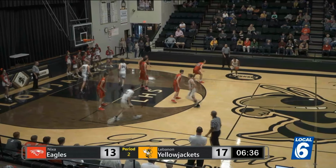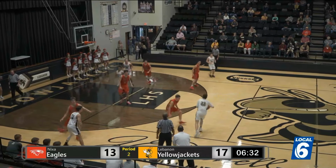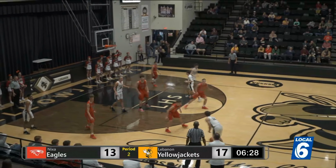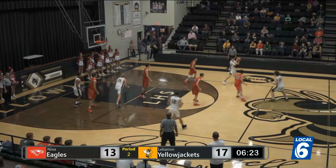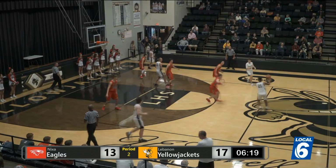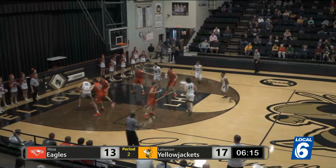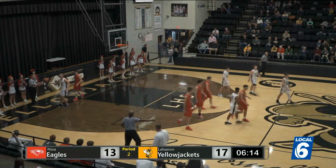Lebanon taking their time on this 2-3 zone, looking for a good shot. Hayes over to Crystal. Over to Shelton. Back on top to Durbin. Underneath the Zimdars. And he double dribbled. Turnover number 2 by the Lebanon Yellow Jackets.